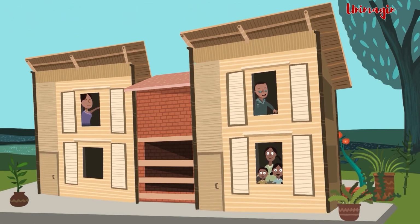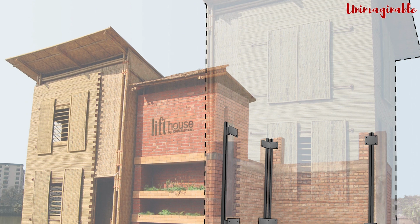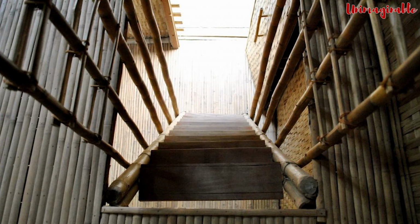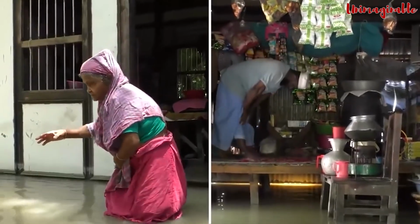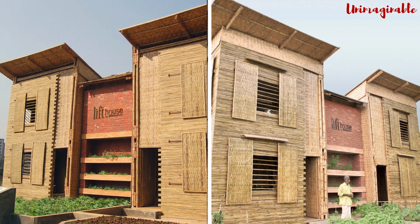Lift in the Lift House represents low-income flood-proof technology. As a result, this million-dollar concept does not have to be expensive to construct because it uses inexpensive materials and a straightforward design. As a result, it has the ability to benefit the poorest sections of society who are most affected by flooding. Finally, there is a design that can assist keep the majority of people afloat.